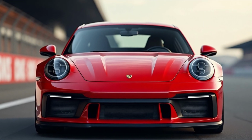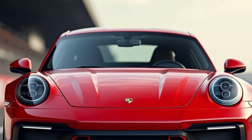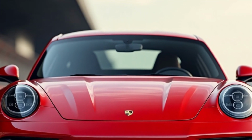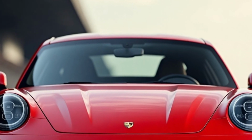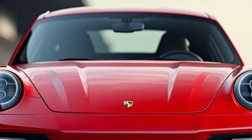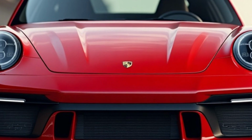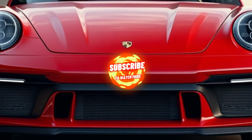Never thought you'd see a hybrid Porsche 911? Well, it's happening. And not just any hybrid. Porsche is bringing hybrid power to some of its most iconic models, including the GT2 RS. But is this a bold step into the future or the beginning of the end for the 911 as we know it? Let's break it down.